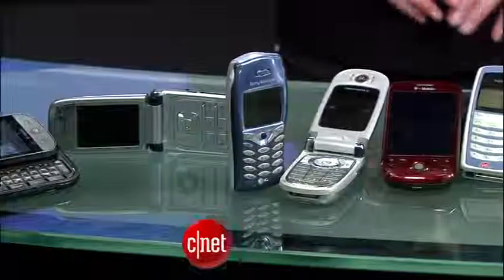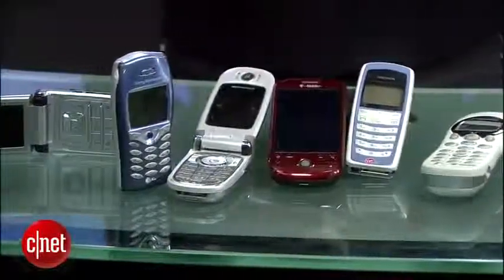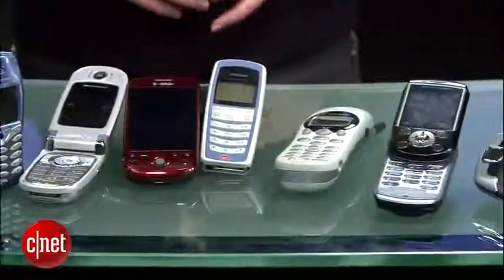So you've heard about trading in or selling your old phone to pick up a few bucks, but you're not exactly sure how to get started? Not a problem. I'm Jessica Dalcourt with CNET with some tips on how to sell your old phone for some additional pocket change. The first step is to round up what you've got.